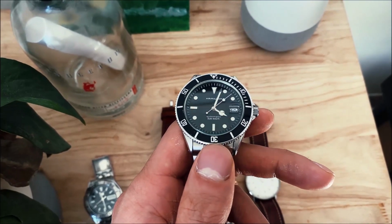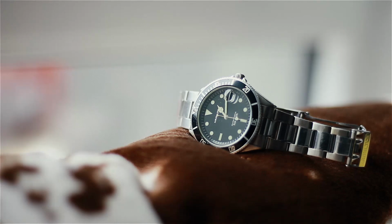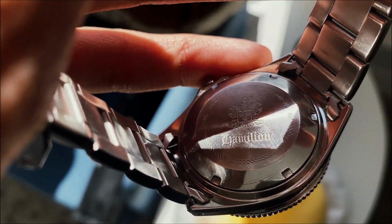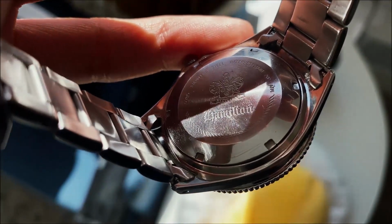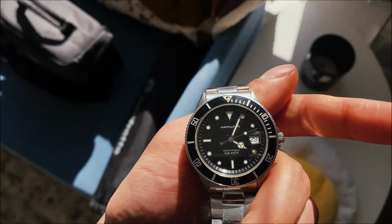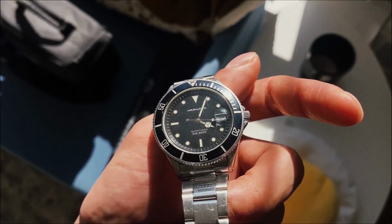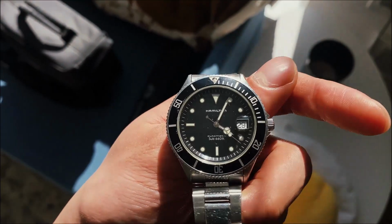It looks very much like a Rolex Submariner with the Mercedes hour hand and the magnification, as well as just the style in general. And this logo, or this writing of Hamilton, is not something that I've ever really seen on any of Hamilton's other watches. It's a very interesting watch to me, and that's really why I got it, because I don't think Hamilton has ever made anything else resembling this. This might be their only one that has this Rolex Submariner design.